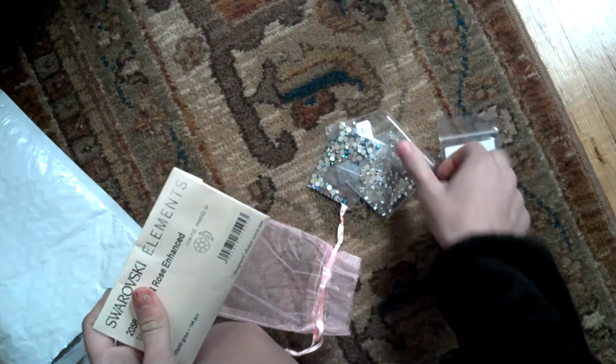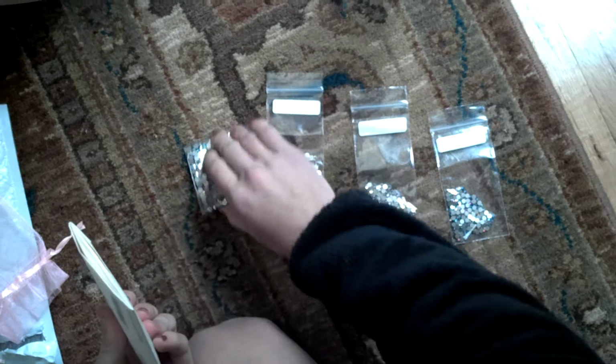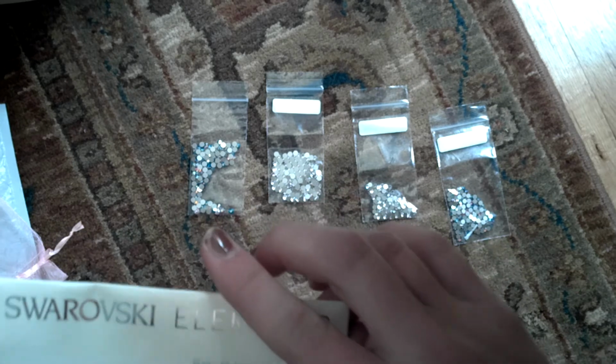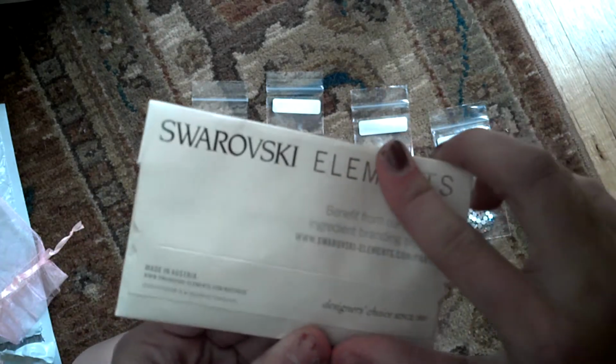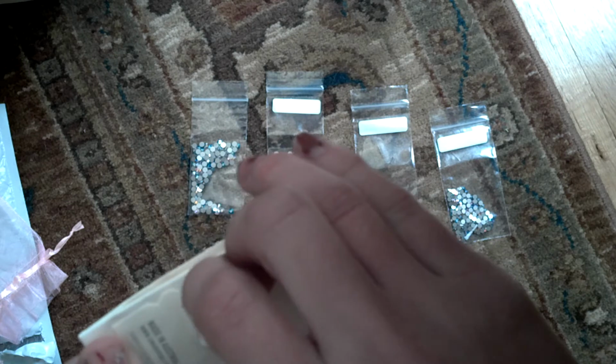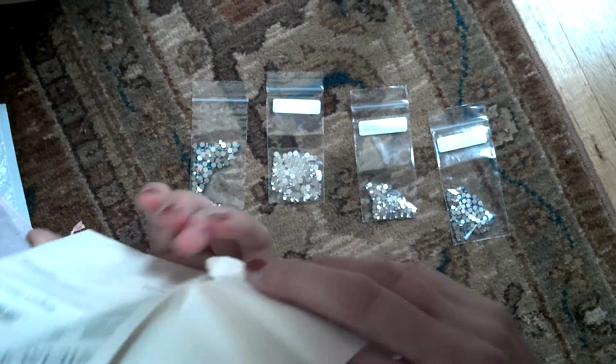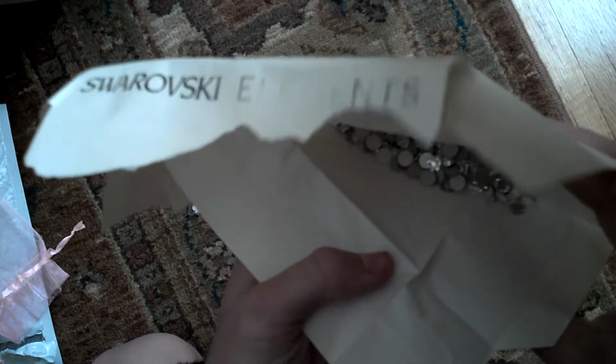and I ordered 4 different packs, and wait, what is this? Swarovski Elements. I don't know what this is. Oh yeah, I ordered 5 different ones. And then here are the bigger ones. Just gonna go like that because they aren't in a bag.